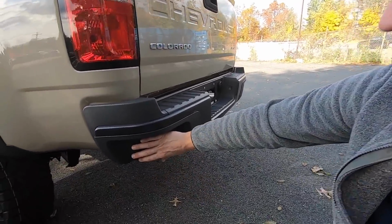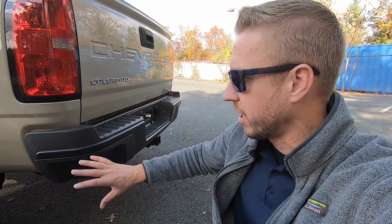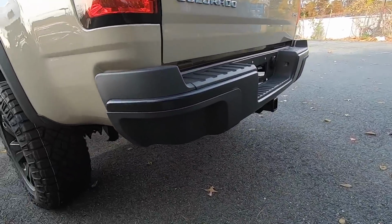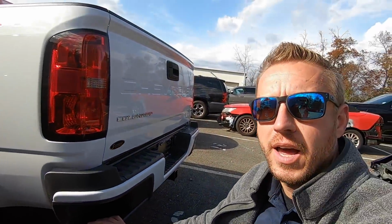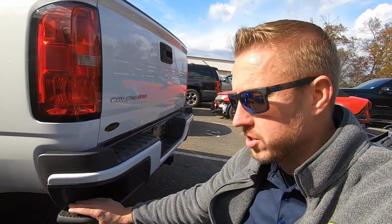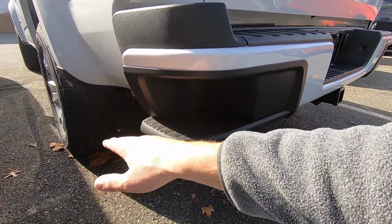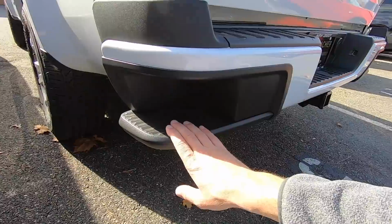One thing you're going to notice too with the ZR2 package, you do not get the corner step bumper like you would get on the regular truck. I'm not sure if they did this just for cosmetic reasons, or if this is a different bumper for better approach angles or something like that. But you do not get the corner step like you see here on this truck. And maybe why they did that, I'm not 100% sure again, but maybe they're concerned with this getting hung up on an obstacle. So if you're on an off-road trail, you're going over some rocks, you wouldn't want this to get caught on something. You'd rather it be tucked in a little bit higher. So that may be why they did it, but I'm not 100% sure.